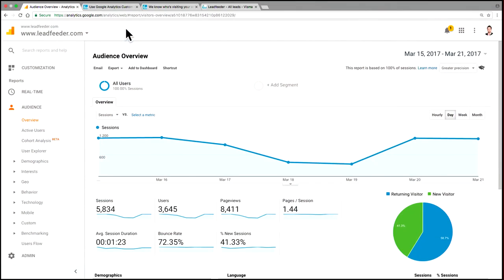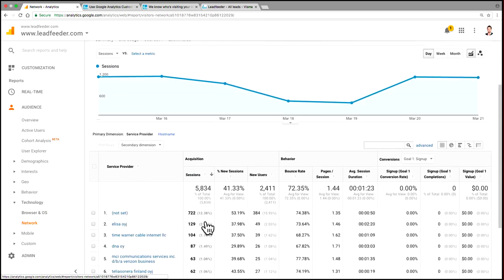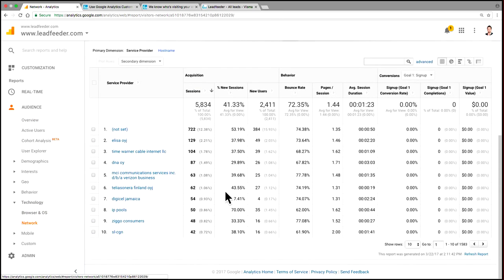Let's first go to Google Analytics, and one of the best reports to get you started with knowing who visits your website and what they do there is the network report. And you can find the network report under audience, and there's technology and network. So here you can see the list of networks where your traffic is originating from.